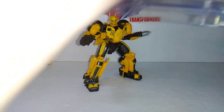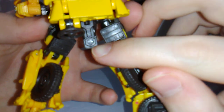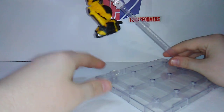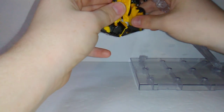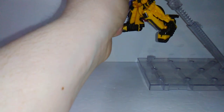With flight stand compatibility. So, as I said before, if you have a flight stand, you have this little port right here. It just clips in. And if you went to my Instagram, I made a post on this figure, and I had him in several different poses that he did throughout the movie. And this figure does it so well.